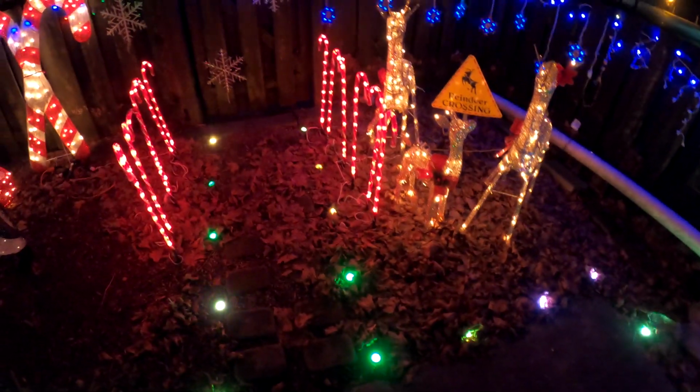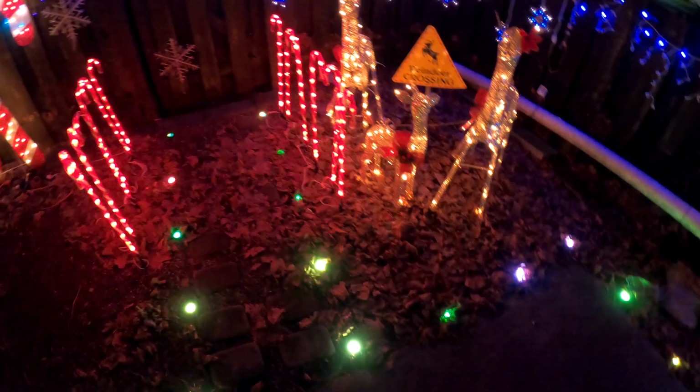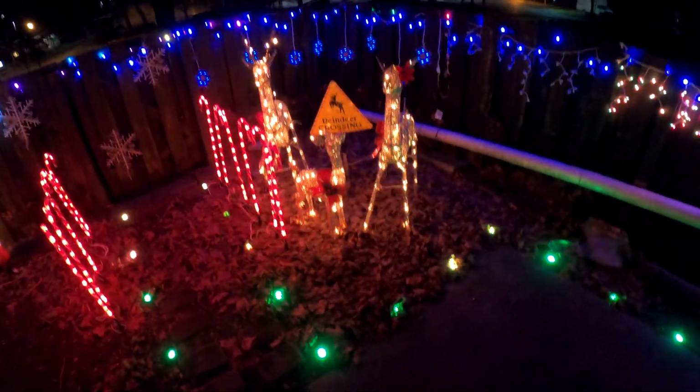Both of these are new sets because that set died on me on the right pretty recently. It just wouldn't turn on at all. This set on the left died before that. That one was still in warranty, and Govee just sent me a new one. The one on the right was not in warranty, and they still sent me a new one. It was like a couple weeks out of warranty. So good job, Govee, appreciate you.